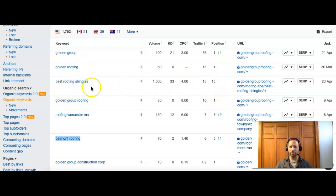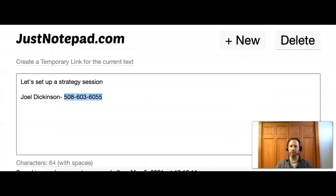This one here, best roofing shingles, not the best keyword because, again, it doesn't necessarily mean you want that done now. You can see huge volume coming off it, but they're number 15, so they're probably not really getting much because they're in the middle of the second page for that one. And what happens is people, if they're not looking for your name, they're probably not going to page 2, unfortunately. They're going to look at the top 10 results and probably pick one from there.